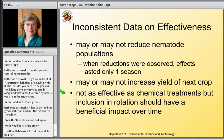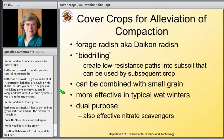So the conclusion is, theoretically, this should work. It sounds great. We know these compounds are viciously toxic, and it's probably a good idea to include these crops in your rotation, but don't expect them to be as effective as chemical treatments, because they're not going to be.